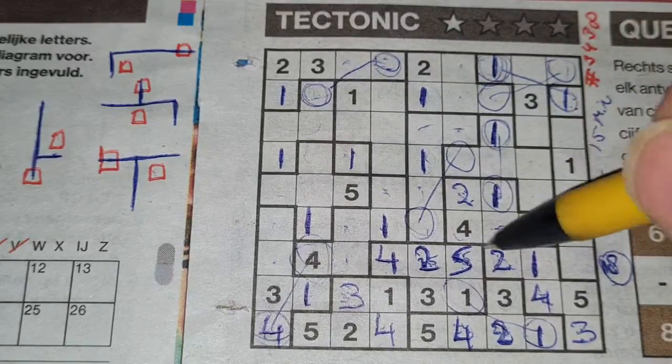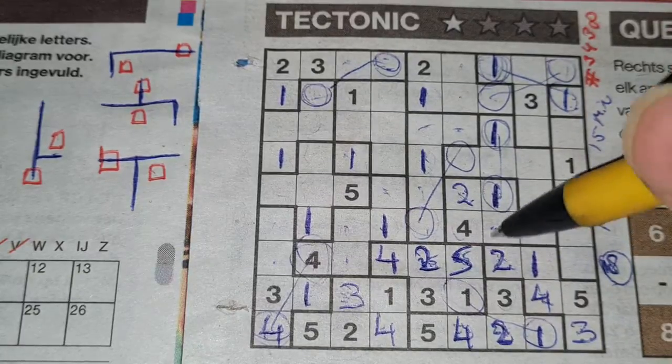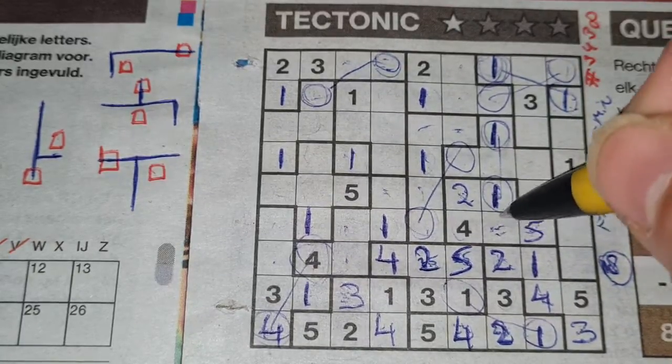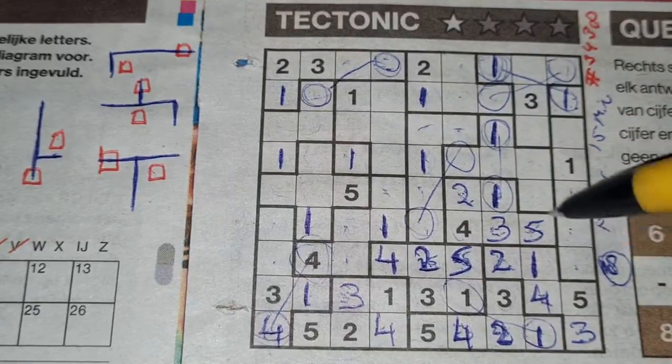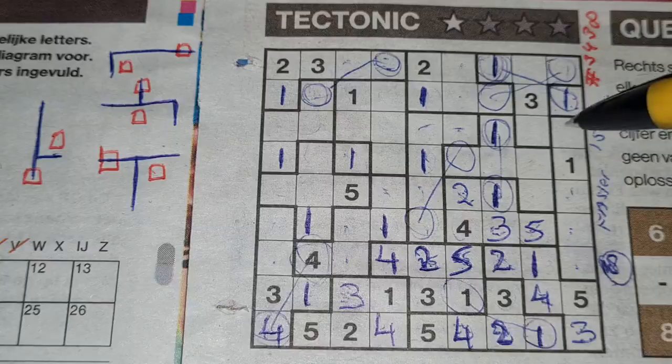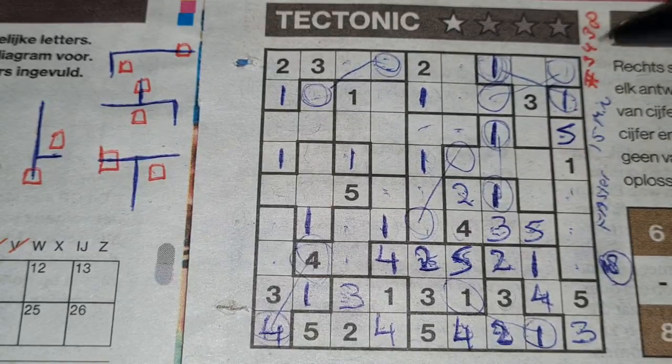2 numbers left in this area for numbers 3 and 5. We have a 5 there, no 5 there. 5 should be here, and the 3 goes there. These 3 boxes surround the 5, can't be a 5, so 1 box left for the 5 should be there.